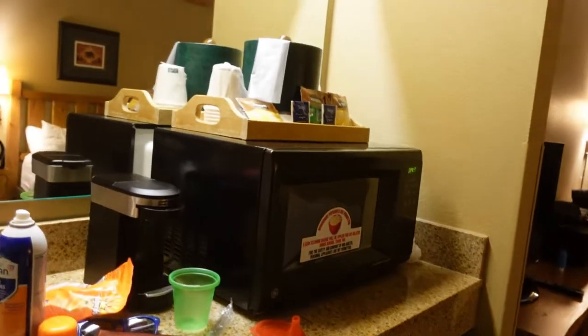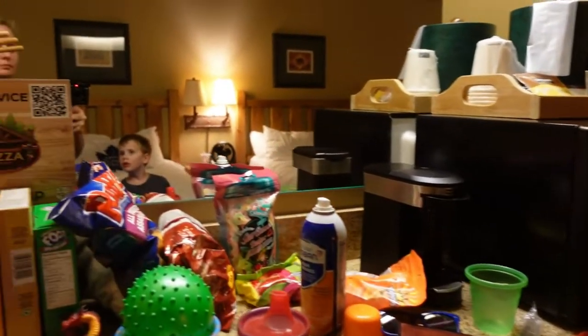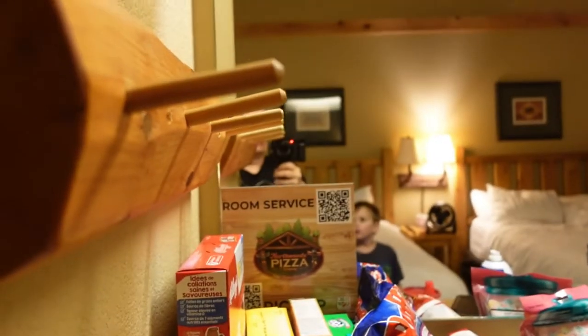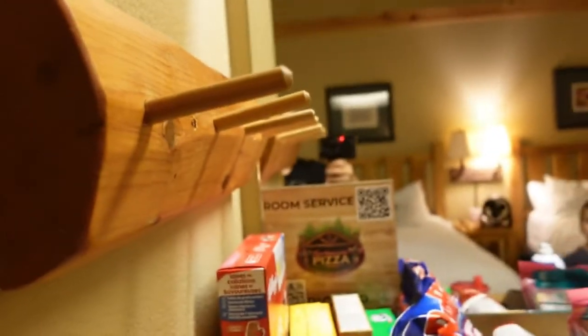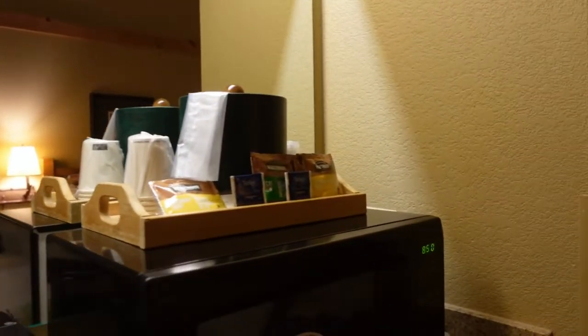And there's a little mini refrigerator, as well as a microwave and some tea and an ice bucket. Now it does say not to use microwave popcorn. Oh, there's my little guy just moving out of the way. And that little sticker there says there'll be a fine if you do use microwave popcorn.